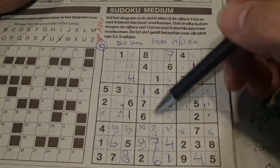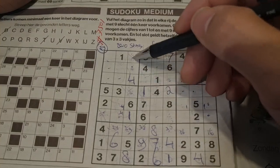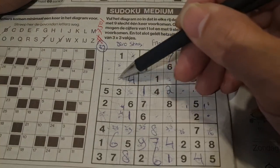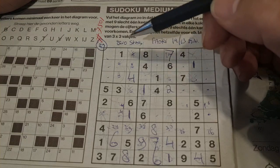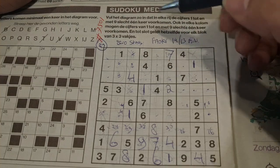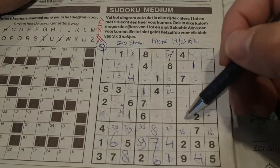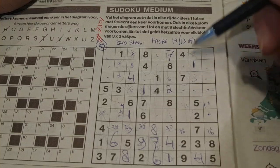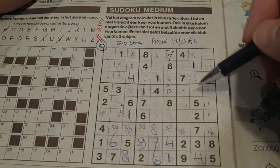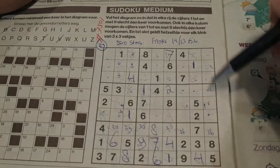3, 5, 9. I'm thinking 3. Need a 3 here. Need a 5 here. And I need a... Come on. 3, 5. No 9 here. Interesting. 3. Need a 3 here.